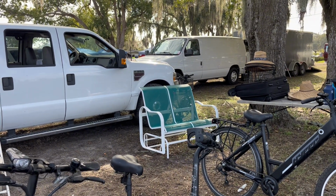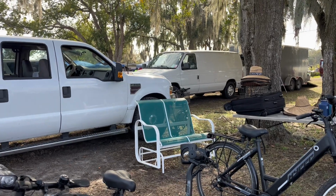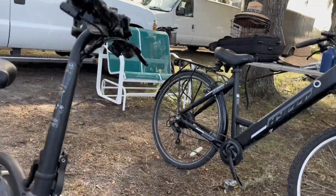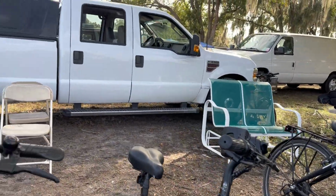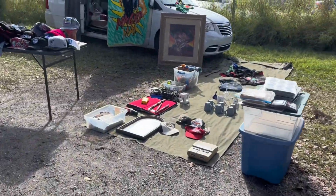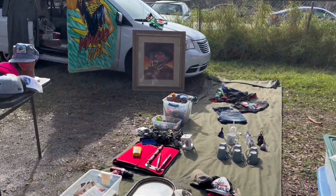The gentleman that was selling it, he was holding it for someone who I guess said that they were going to come back, so he was holding it for him. I really wanted it. I had cash in hand, but he was just wanting to hold it for that person that was coming back.